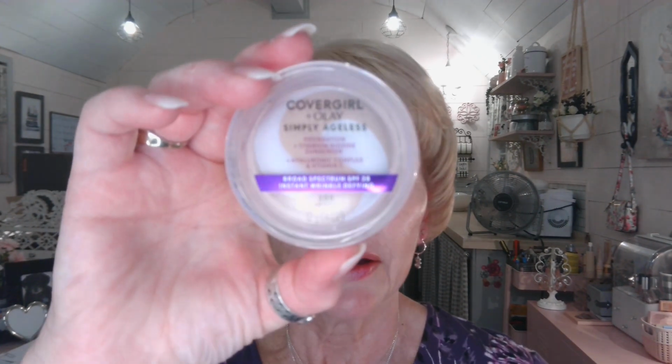I have done all my prep work so far. I've done my brows, my moisturizers, my primers, my under eye corrector. Now I am going to move to foundation. And today we're going to be using our Covergirl Ageless Foundation, one of my favorites. So let's get this on.